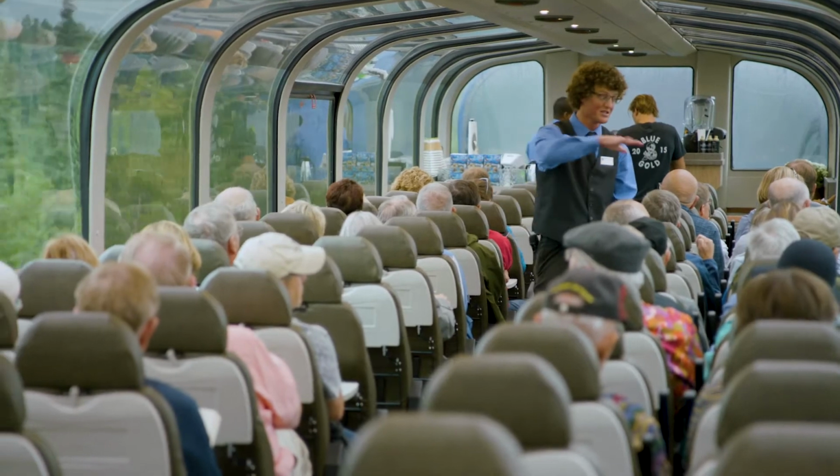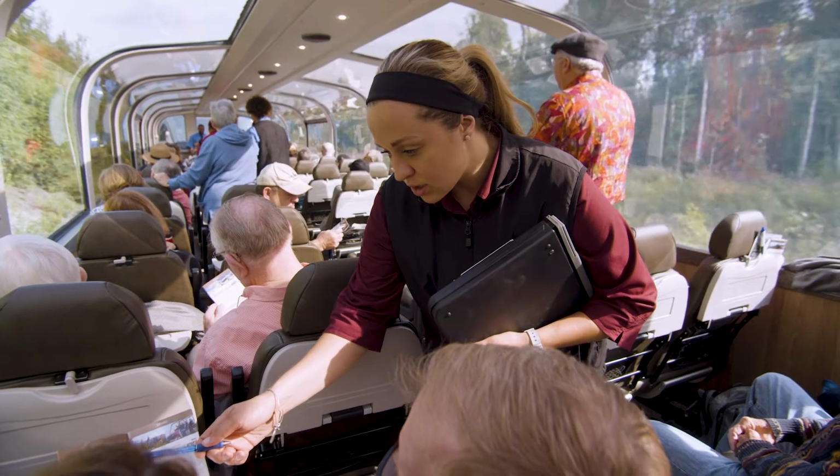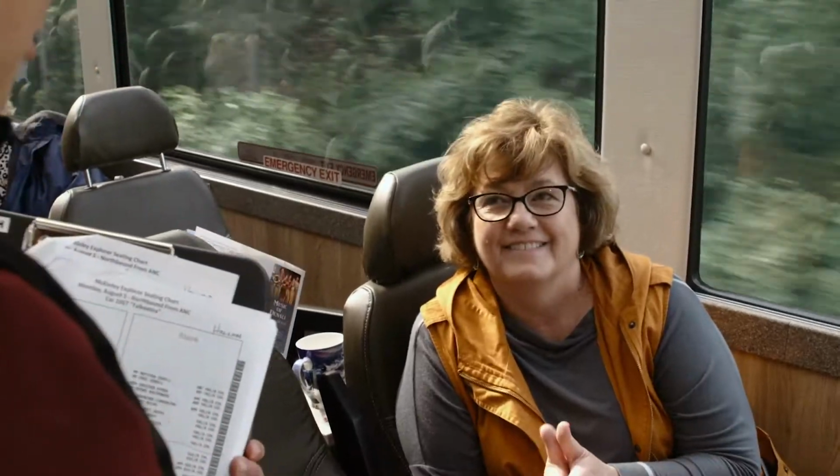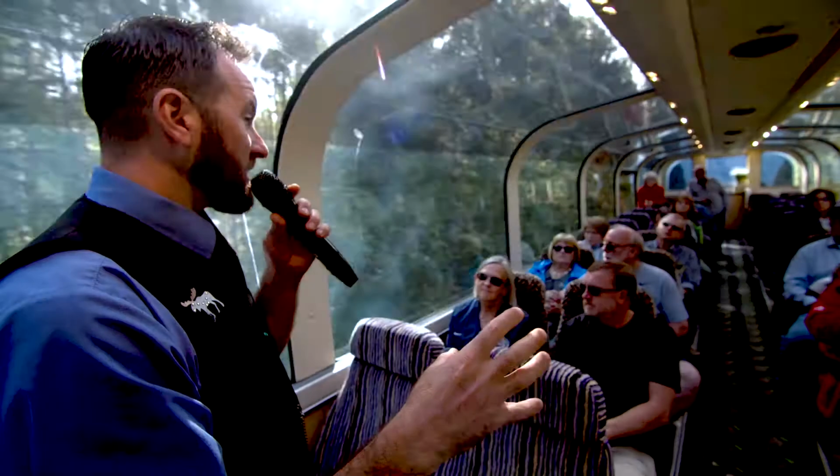There's a sense of pride when we come out here and work on the train cars every day. We have an opportunity to really make an impact with our guests and create not only just the unique experience of traveling on a double-decker train car, but also giving them the best quality service that we can.